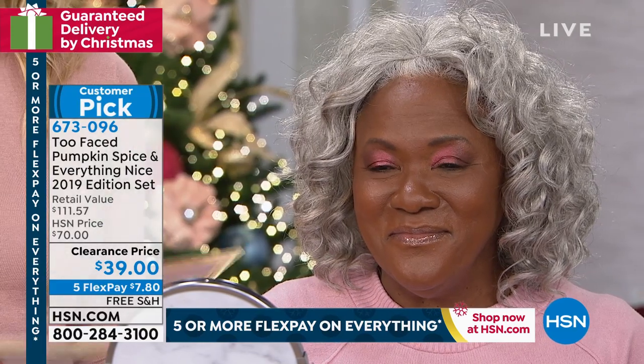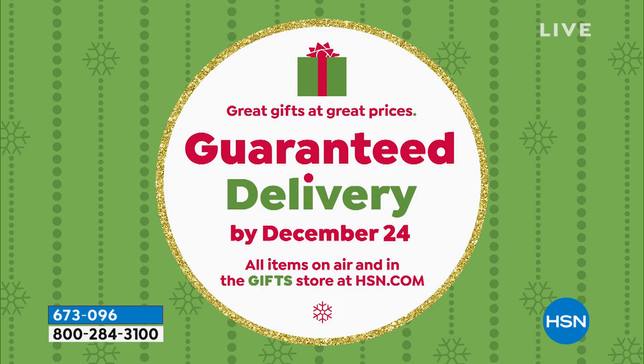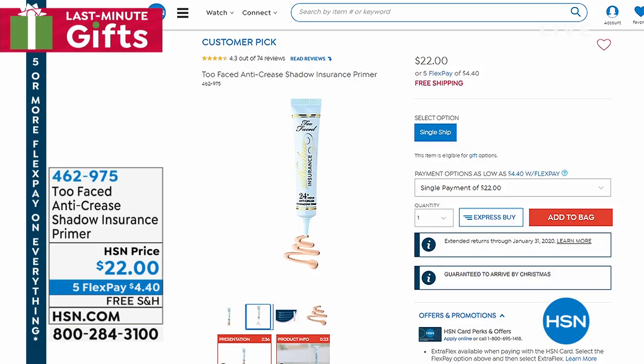This is exciting. Clearance price point. Never done this before. It's $7 and change on a flex payment and free shipping and handling. So don't miss out on this ultimate beauty gift. And we are still guaranteeing delivery by Christmas. You have through the end of January for returns if for any reason you're unhappy or you end up not gifting it. But this is the kind of thing I stock up on because inevitably there's someone you forgot, someone who gifts you and you don't have something for them. Something always happens. So it's a great gift everyone loves.